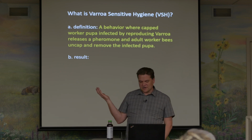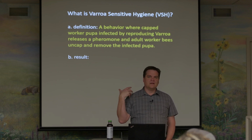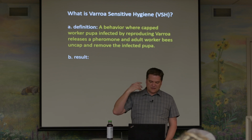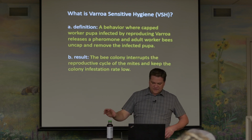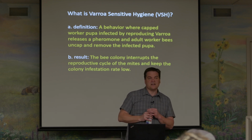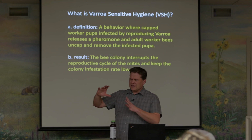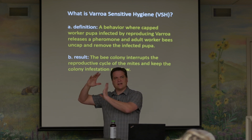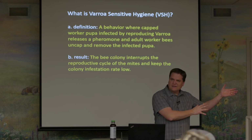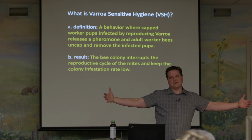Now the disadvantage, of course, is that they're getting rid of some population, but they're getting rid of the population that's infected by Varroa, and they're keeping the Varroa. The result is the bee colony interrupts the reproduction cycle of the mites, and it keeps the colony infestation low. And so that's your score. Is it really, really high? Are they doing this almost 100% of the time? Or are they doing it never? Or somewhere in between? It's a sliding scale.